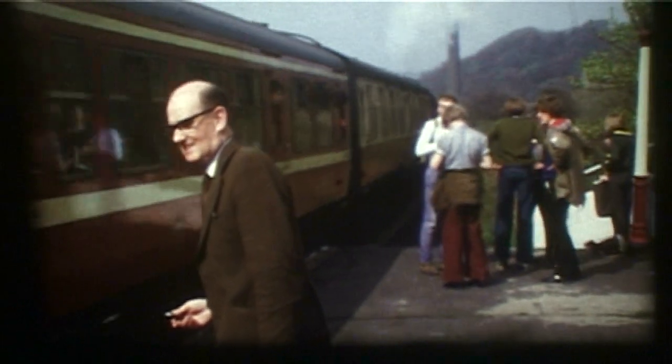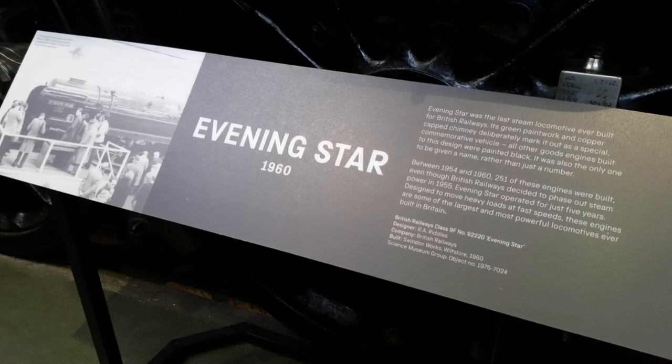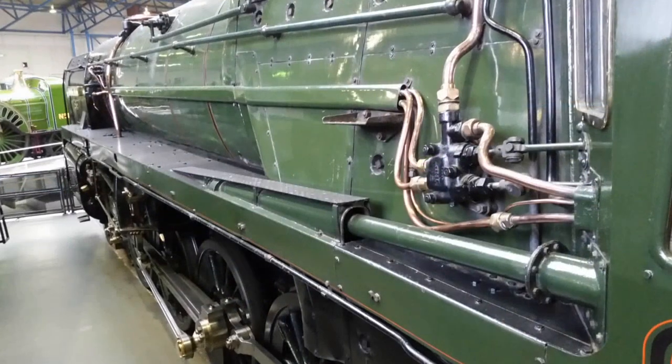Although steam since retirement from British Railways, Evening Star has been a static exhibit at the National Railway Museum York for many years. She is one of nine surviving engines of this class.